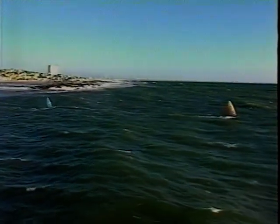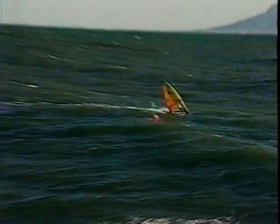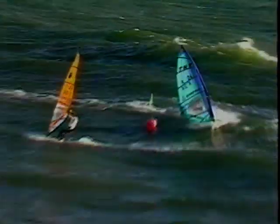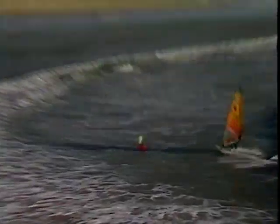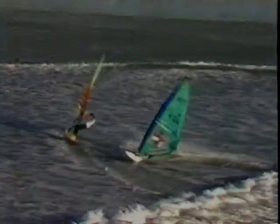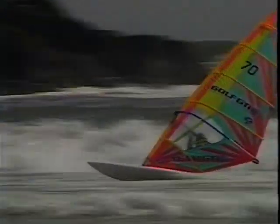Bruce approaching the inside buoy and still in the lead. But it looks like McGain who's taken the lead on the outward leg. Bruce isn't letting his lead go without a fight. But McGain is holding on to win. Peter Slade scrapes into fourth place and the final.